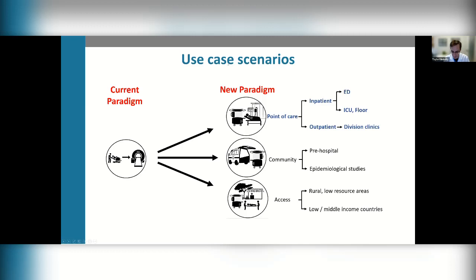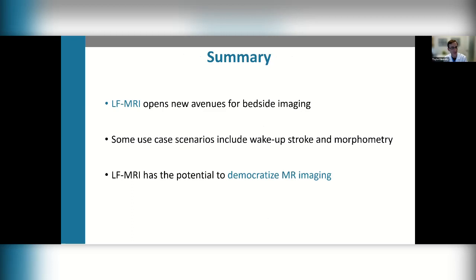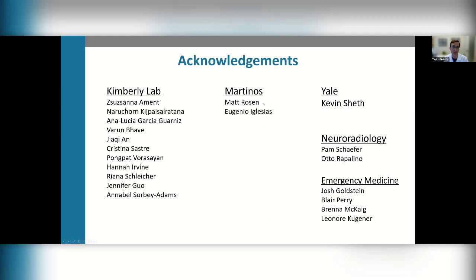The opportunities really are wide open for how to apply this technology for these use case scenarios. So again, a lot of exciting particular ways in which this can be developed. I shared with you two examples, including wake-up stroke and brain morphometry. And really the exciting thing is that this has the ability to democratize imaging. I'll just acknowledge not only members of my lab, but collaborators, including, of course, Matt and Eugenio, as well as Kevin, neuroradiology colleagues at MGH, as well as our emergency medicine colleagues that we collaborate with. So thanks.